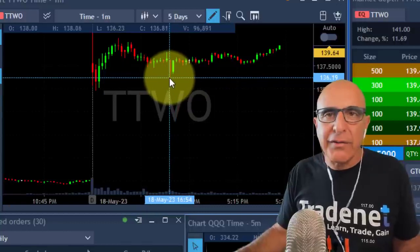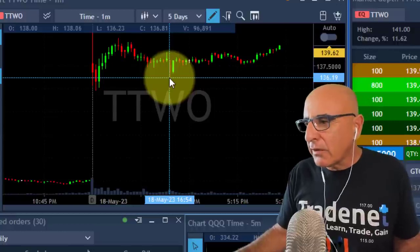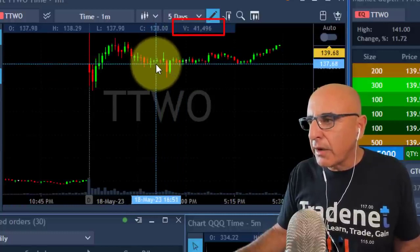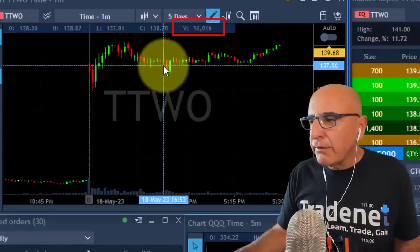And once a stock is coming down the way take two is coming down, never trust this move. This move is very, very likely to be just a fat finger move. Someone sold, I don't know how many shares. Actually, I can take a look at the number here. Look at the number of shares you've got in the previous candle. 31,000 shares, 41,000, 43,000, 58,000.